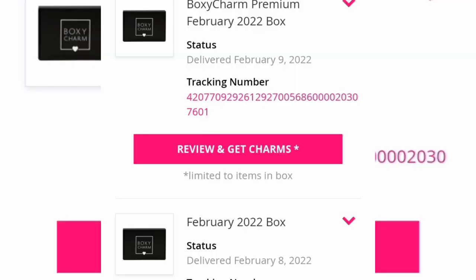Okay, I am ready to tell you guys about this base box from BoxyCharm. Here it is. I'm so excited. I got this on the 8th. I got premium on the 8th and the base box on the 9th. And I haven't been able to sit down to record this, so I thought we would have a nice relaxing video. It may be an hour long or so. And I hope you are down for this hour long video. So yeah, we're going to open this up.